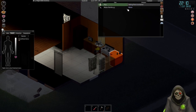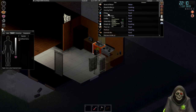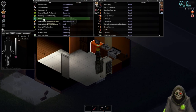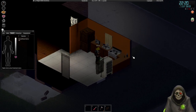Let's drink this pop. It'll help us with our thirst, a little bit of hunger, and then also gives a little bit of happiness, which we're sadly missing out on. And then what else do we have? Chips? Sure, eat the chips. Wait, no, we're full. Stop, don't eat those. Stop it. Whatever. It's fine, I guess. Okay. I was misreading the thing we had up there. Okay, so let's fill everything here, our empty bottles and the watering can.